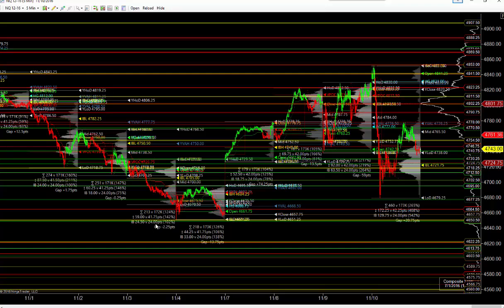Now, there has been a support region that I have as a neutral zone at 46.50.50. So that's going to be the next important level to go to the downside if it's going to even seek even more lower value.